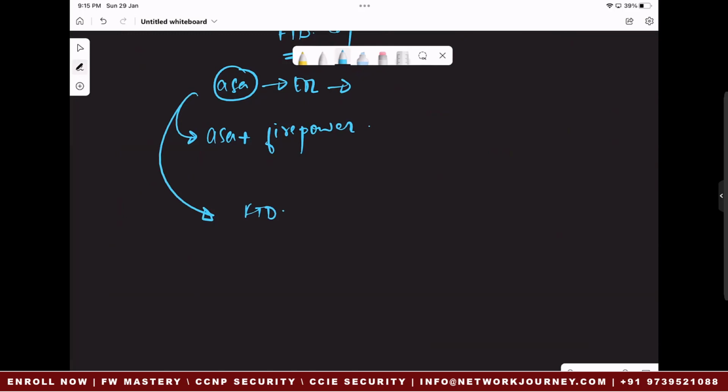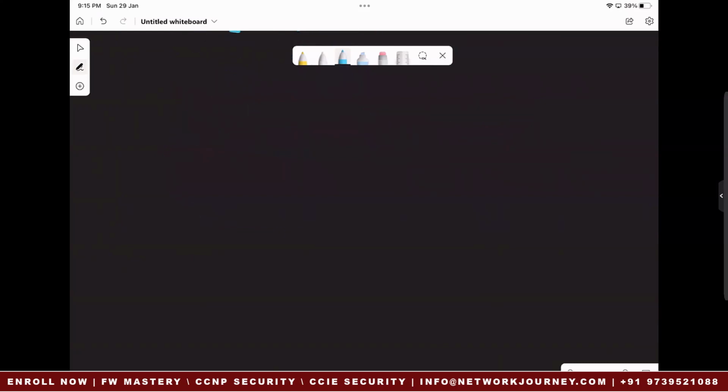Since we are having ASA firepower, we still need to know the fundamentals of ASA. That is how you will understand how the firepower would work. Learning ASA also helps someone who is a complete beginner in terms of security or firewalls. So for you, ASA firewall is the first thing that you should think about learning. So let's talk about Cisco ASA firewall in general. What is a Cisco ASA firewall?